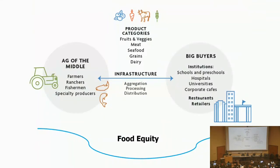This is an infographic that our team established after all the research that we did, and it kind of matches the supply chain, basically. So that's agriculture of the middle, with the producers growing their produce and livestock, or fish, because we also include fishery operations. And the end goal is to get the food to the institutions, right, at the wholesale level.